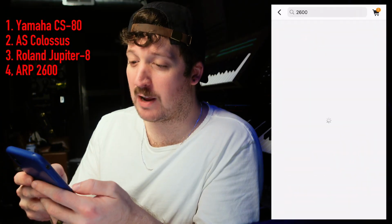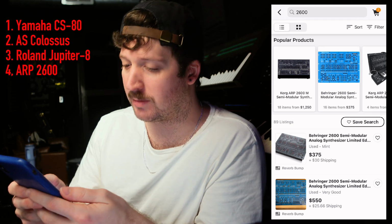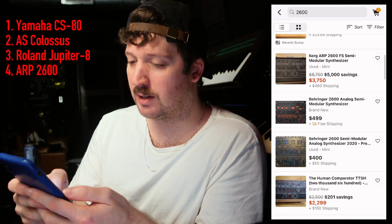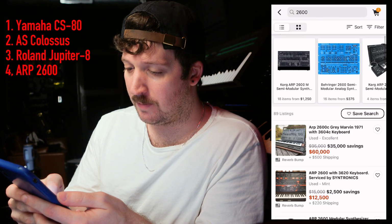The 2600 is one of my favorite synths in the world. I would love to get my hands on one of the reissues someday soon. It's such a gorgeous sounding synth. All right, sort highest to lowest. Let's get into it, Reverb.